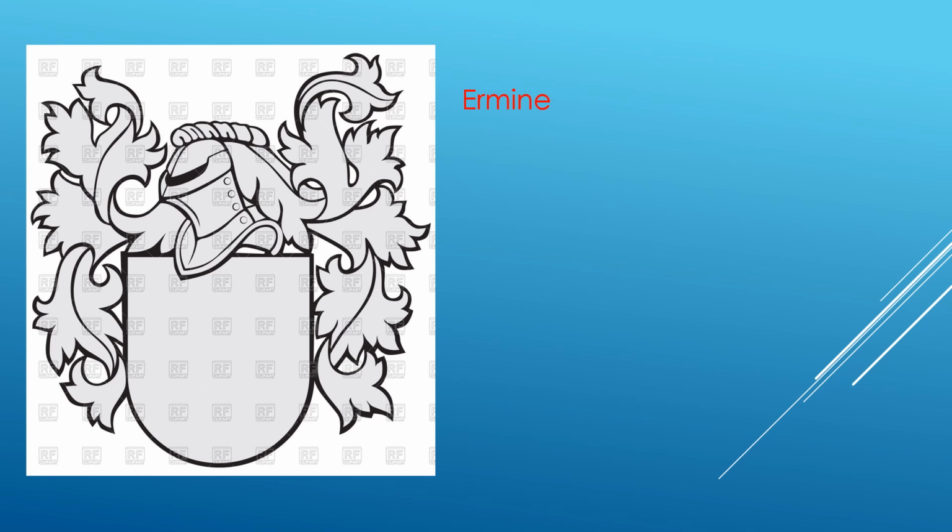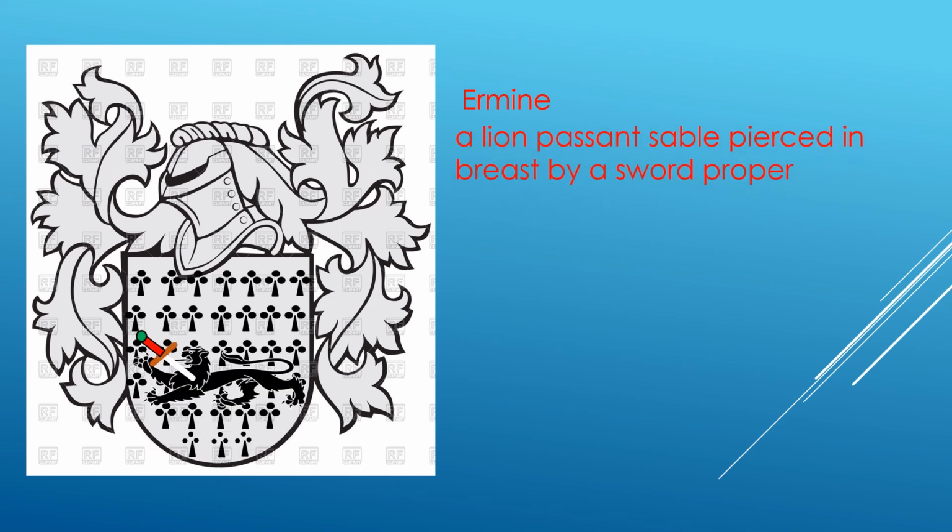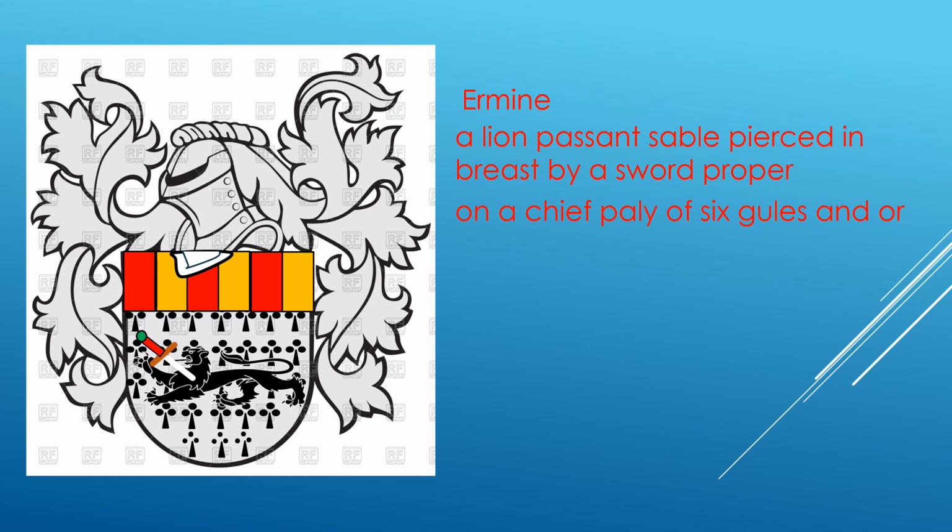If we look again at my coat of arms, it starts off with the field of the shield being covered in fur and described as ermine. Onto the ermine is a lion passant sable pierced in breast by a sword proper. A lion in the passant position, black, with a sword sticking into his chest. On a chief, palette of 6 gules and or, a chief with 6 vertical lines alternating red and gold, a battering ram proper. Self-explanatory, and I'm not sure how you'd explain it.